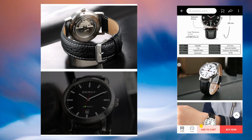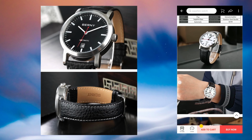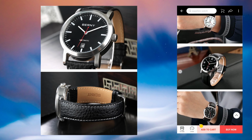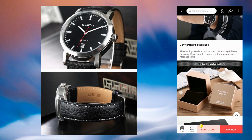The listing doesn't say which automatic movement is inside this watch, but it's probably some Chinese movement. This watch has 50 meters of water resistance to meet your daily needs, and during the sale it is going to go for only $39.60.